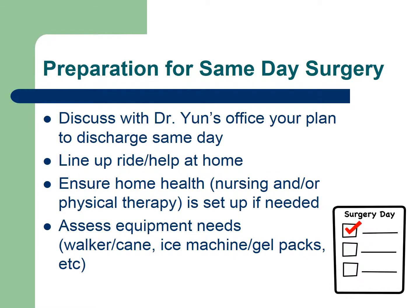There is a minimal level of preparation needed from the patient prior to having same-day surgery. This is the decision that should be made well in advance with Dr. Yun's office. So if you're interested in having same-day surgery, please call the office to discuss this. This isn't something that should be set up the morning of your surgery. We need to know in advance. So we also ask that you have a ride to and from the hospital set up and confirmed, as well as the help at home for the first 48 hours organized and ready to go.